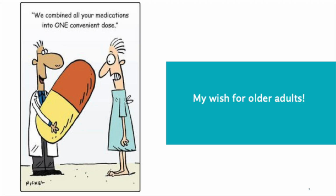Polypharmacy is a huge problem in older adults. So my wish is that we could put it all in one pill, but that would not happen in real life. So this is a topic that we really do need to pay attention to.